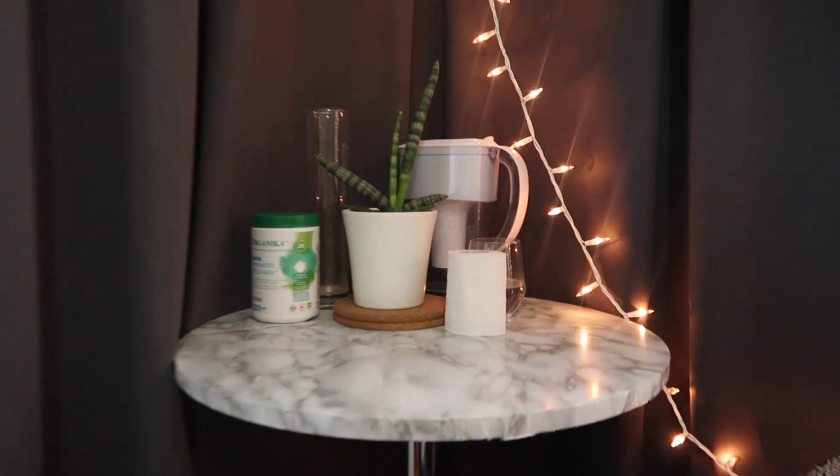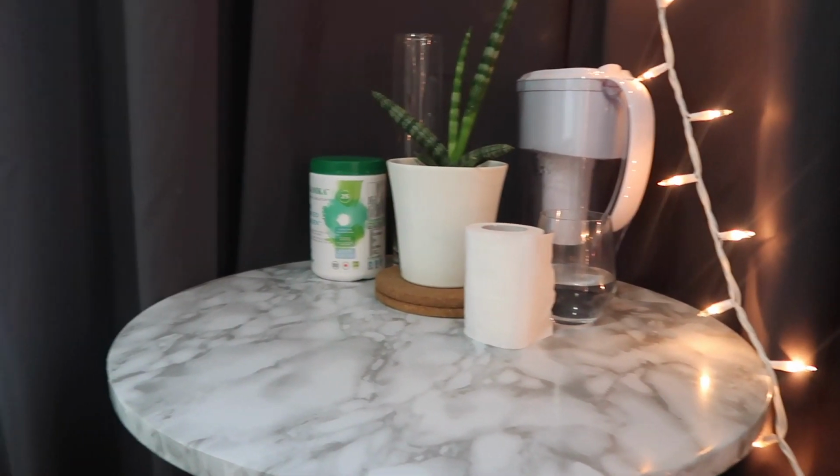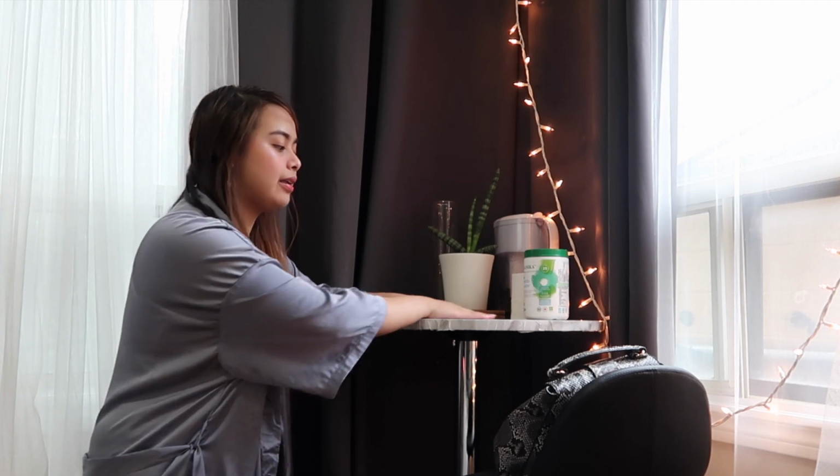So what I did is I just bought again this wallpaper from Dollarama. This is in a marble finish and I just put it in this tabletop so it would feel like new to me, and it looks good because it is marble and I love this design.